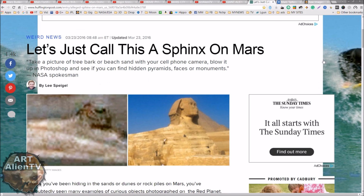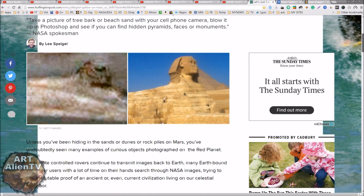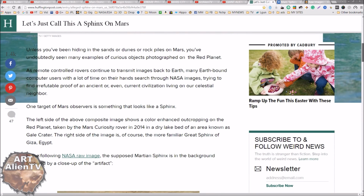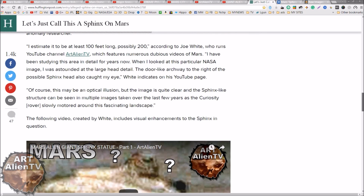Lee Spiegel here actually sent the image to somebody from NASA who is quoted in here about this find. "Okay, yeah, it may be an optical illusion, but the image is quite clear. And the Sphinx-like structure can be seen in multiple images taken over the last few years as the Curiosity rover slowly motored around this fascinating landscape," blah, blah, blah. Okay, that's what I sent them in.